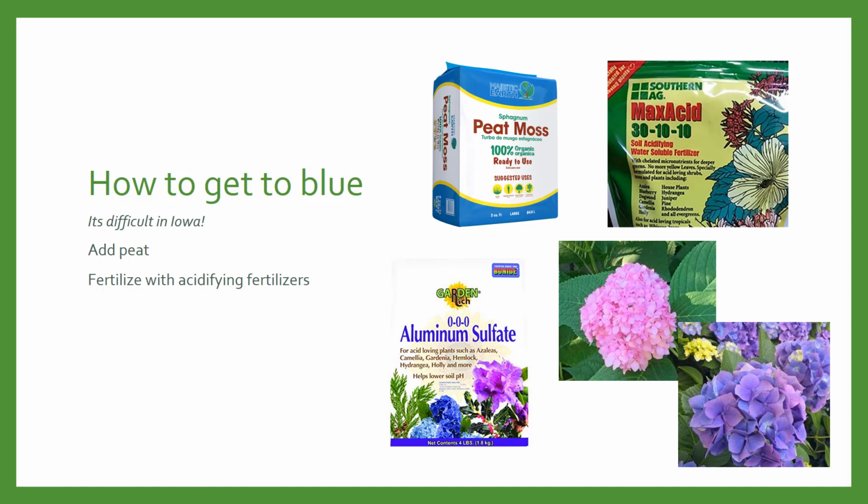And many of these products, any well-stocked garden center will have these products, and they're usually named after things like hydrangeas, hollies, and rhododendrons, all which are plants that really appreciate more acidic soils.